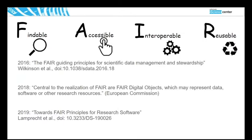In 2019, a group of people, including Anna-Lena Lamprecht, published a paper entitled Towards FAIR Principles for Research Software, in which they addressed how the FAIR principles apply to software and how the FAIR principles do not apply to software. So, in as much as the FAIR principles were developed mostly thinking about data, what are the differences between data and software that make the FAIR principles not entirely applicable to software?